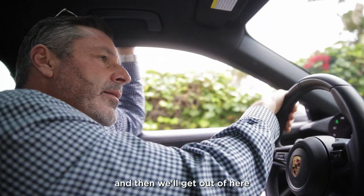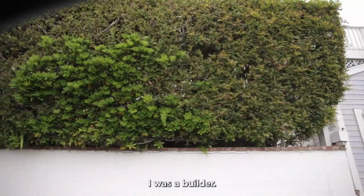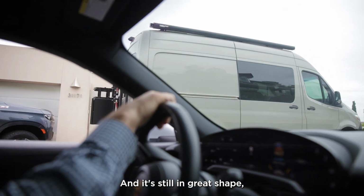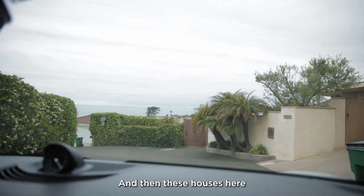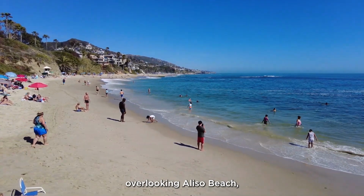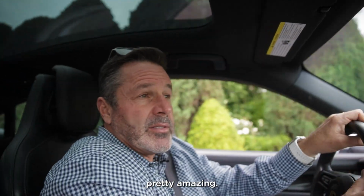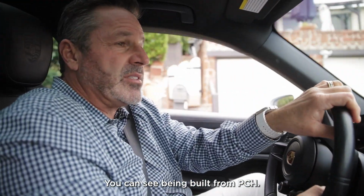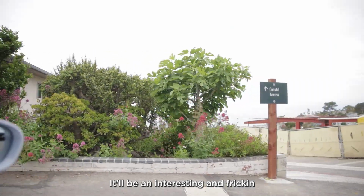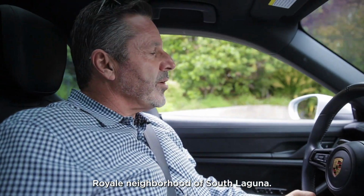We'll take you on the loop and then we'll get out of here and we'll call it a day. Before real estate, I was a contractor, I was a builder. This is one of the houses I built right here, which is kind of cool. And it's still in great shape, great house. And then these houses here have spectacular views overlooking Aliso Beach, kind of the Montage. This house right here that's under construction, pretty amazing. You can see being built from PCH, and it's a monstrosity. I mean, it's big. It'll be an interesting statement when it's done, that's for sure. That's kind of Coastal Royale neighborhood of South Laguna.